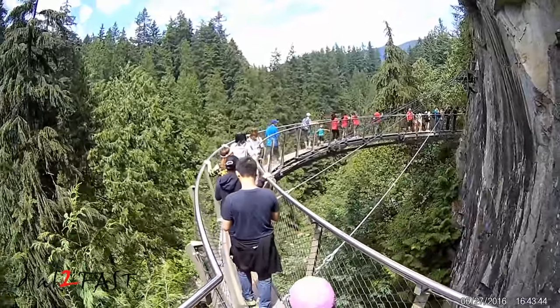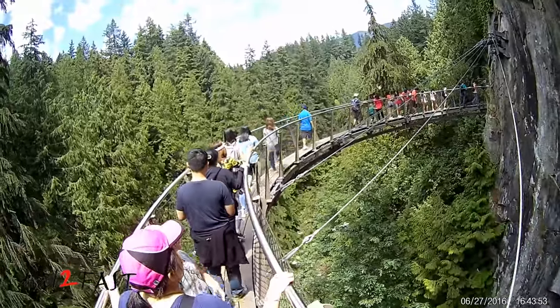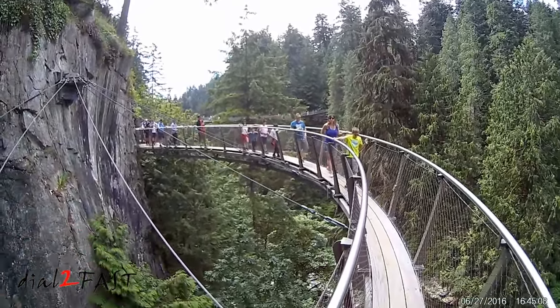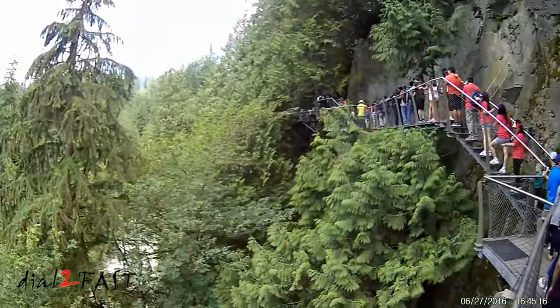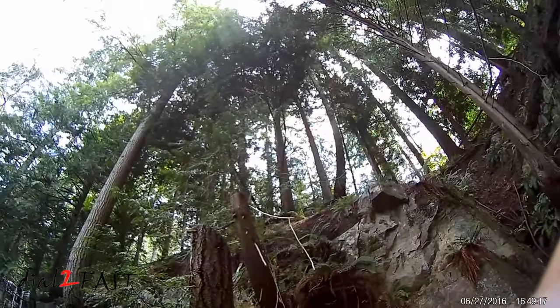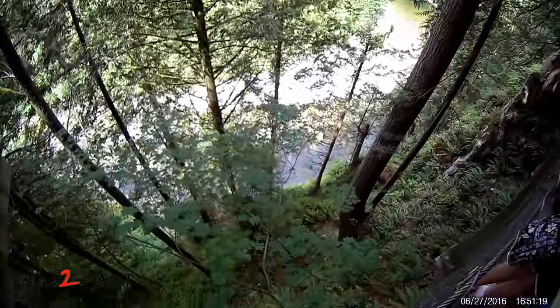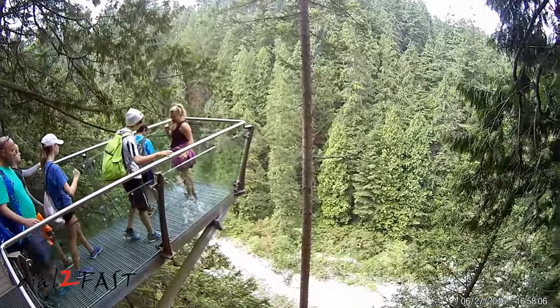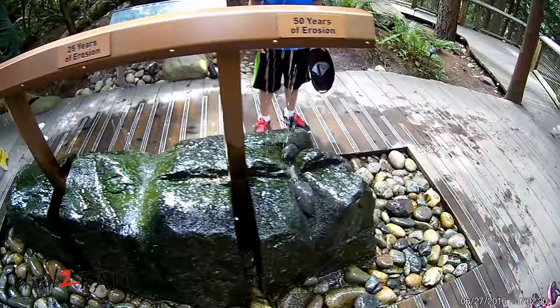This Cliffwalk is not for the faint of heart if you're scared of heights. As you can see, it hangs off the granite cliff. The view you get from this vantage point is amazing. This shows the erosion you get from water, 15 years, 25 years, and 50 years.